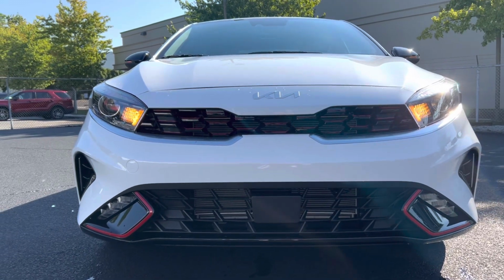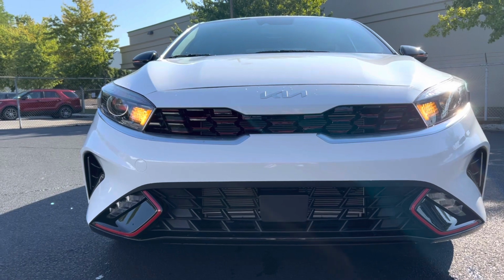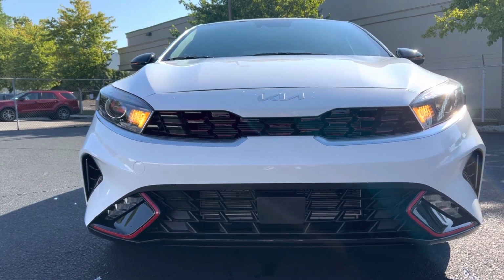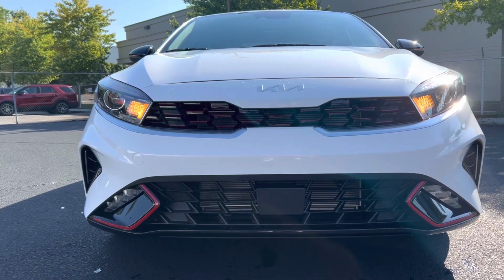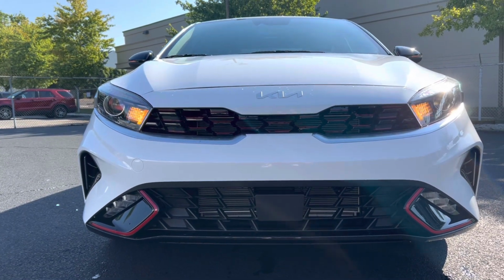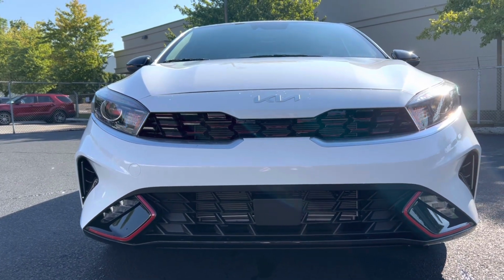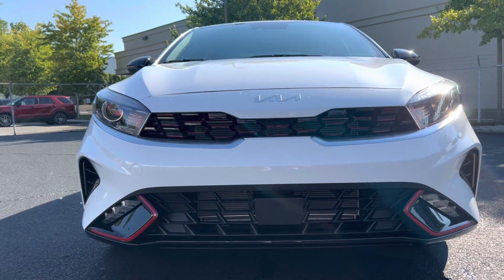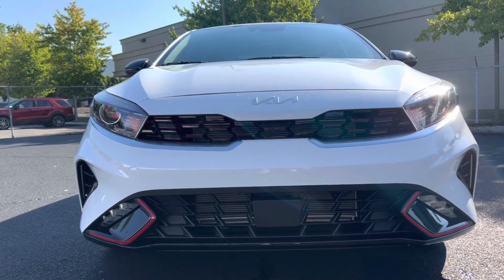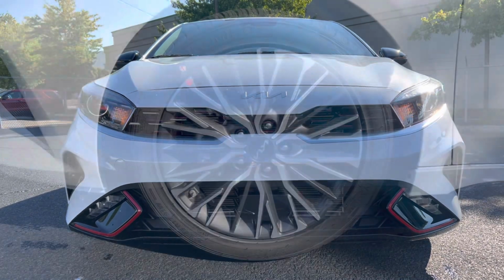We are in snow white pearl is the color on this. The Kia badge right in the middle, the nice tiger nose grille in gloss black with the red accents, full functionality down below. The red accents around the fog lamps. Looking good, looking aggressive. Front end, LED headlights, LED daytime running lights, LED fog lamps, but the turn signals are still bulbs, which I find curious. Let me know what you think.